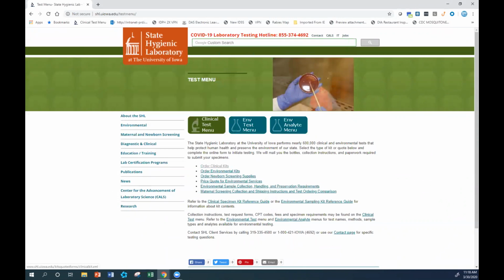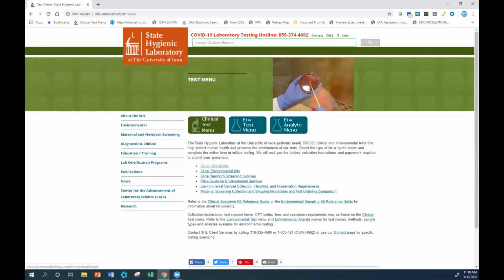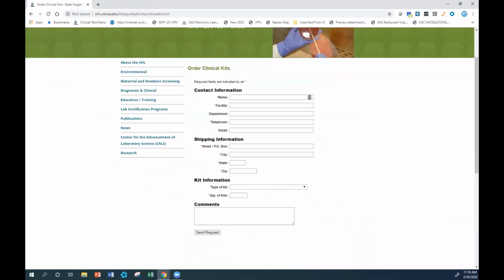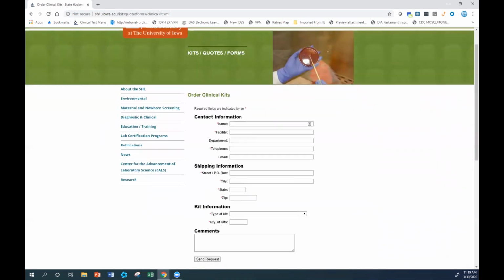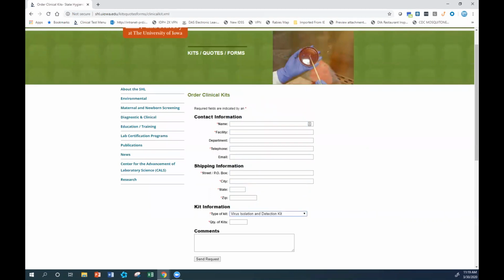But just to have kits on hand, which I think is a good idea, I'm showing you on my screen how you can order kits. The State Hygienic Lab website is just shl.uiowa.edu. When you get to that main page, the way I get there is I just click on order a test. Then the first link in the middle of the page is order clinical kits. So all you need to do is fill out your request and the number of kits, and you will likely be required to just order 6 at a time. So I would just order 6 into that bar. The one thing I want to make sure we're clear on: the kit that we want for COVID-19 is a virus isolation and detection kit. So that's the one that you would select.